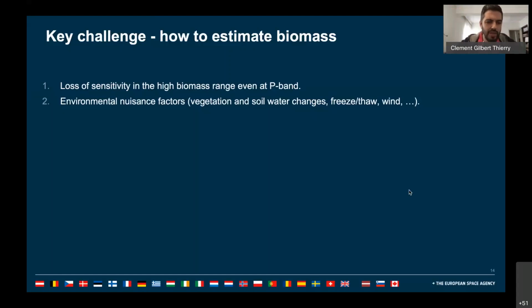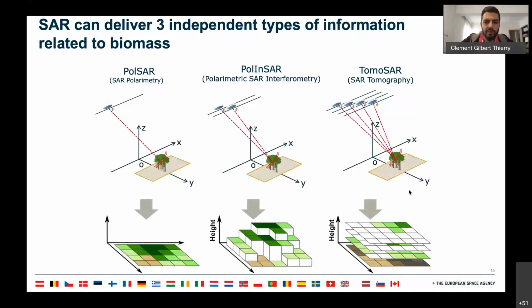And in addition, you will have environmental factors, so vegetation, soil, rain, wind, a lot of different effects that will have an influence on the SAR signal, will make the SAR signal change even if the forest was stable. So really the goal is to retrieve this biomass, biophysical values of the forest. So we have 3 types of measurements here.